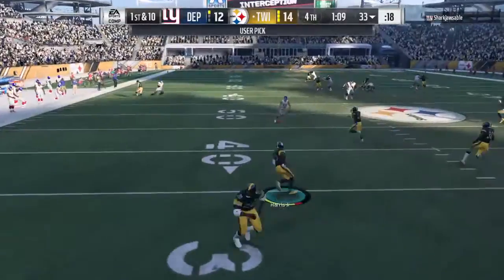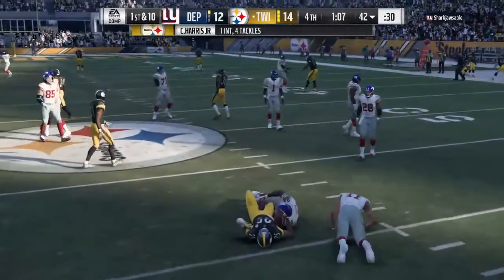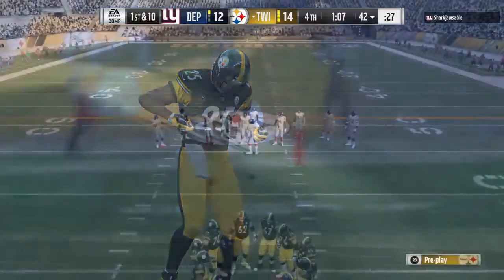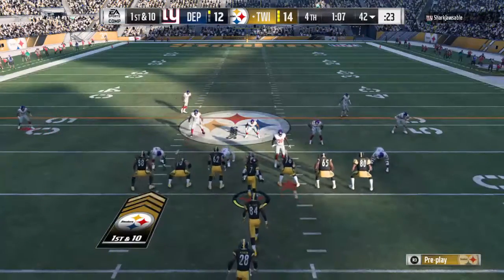Oh, a crusher there as it's intercepted. It's Chris Harris with a pick. And the return this time will go out to the 42-yard line. What a nightmarish game he's having now. 6 interceptions that he has thrown.